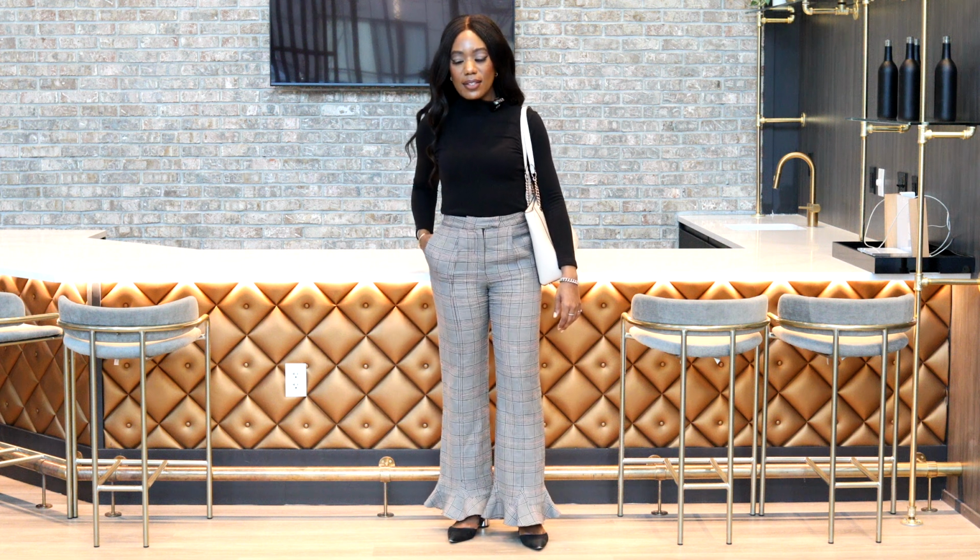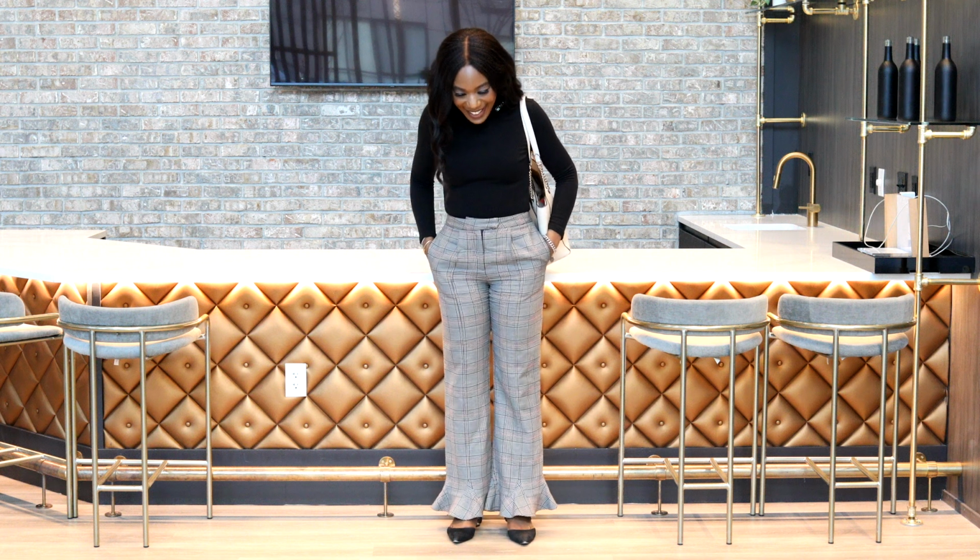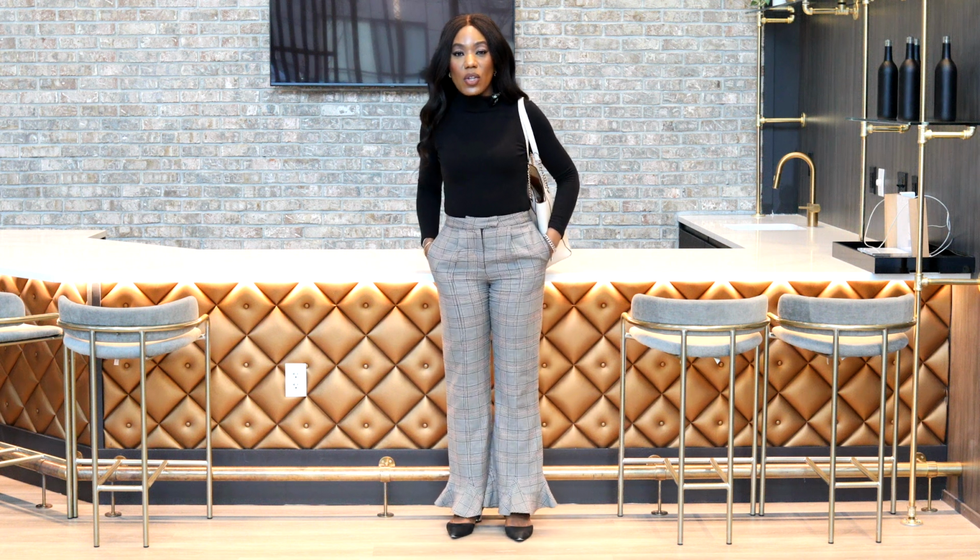And these pants are just, again, I love them so much. And they have pockets. Pockets are everything. I'm gonna quickly switch to show you guys the look with the Bandolino shoes.